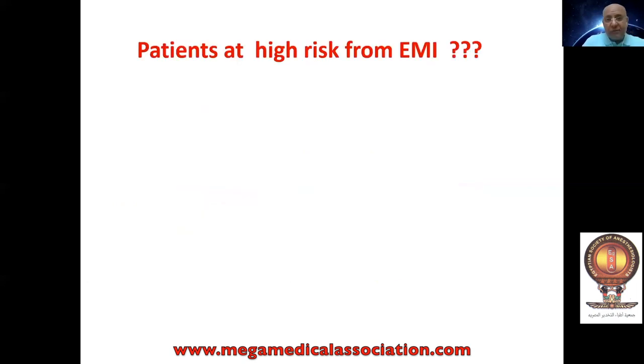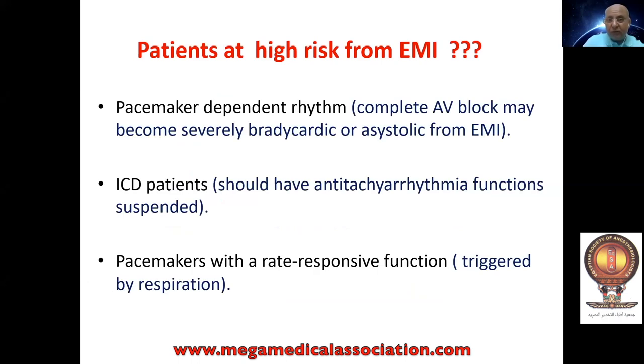So who are the patients at high risk of electromagnetic interference? What do you think? You have to know this very well. The pacemaker-dependent patient, as we mentioned, because a complete AV block, for example, may become asystole or bradycardia from electromagnetic interference. Patients with ICD, because the antiarrhythmia function is suspended. And pacemakers with rate-responsive function. The rate-responsive function we mentioned before can be triggered by mechanical ventilation: with increased mechanical ventilation there is a sensor, and it increases the heart rate to increase the cardiac output to meet the increased need.